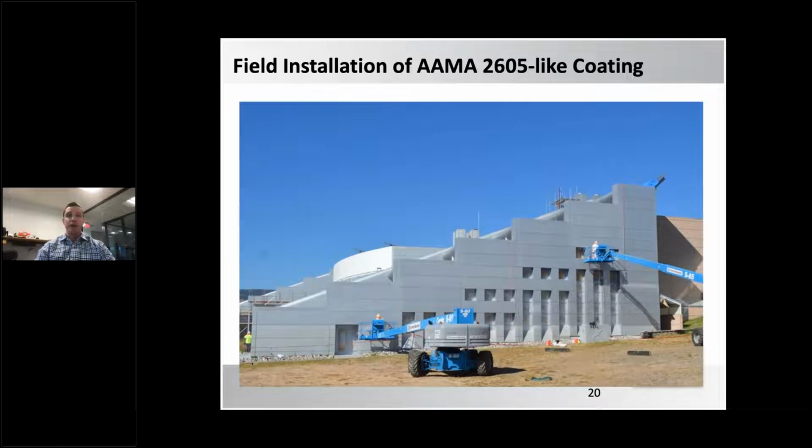And so then we look at, how do we replicate a 2605 service life in the field? How do we apply a coating that's going to last that long? And it exists. There are field applied fluoropolymers that provide a 20 to 30 year service life when installed in the field the right way. So this is an example of that same building with a brand new coating system being installed that will provide them extended service life for several decades here.